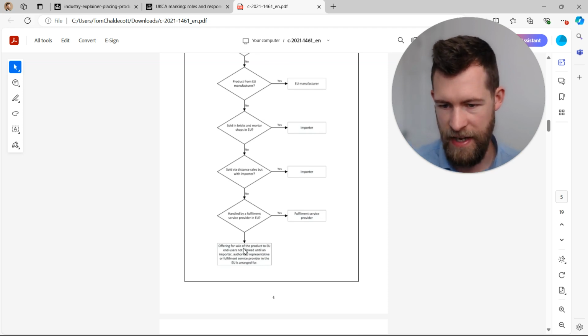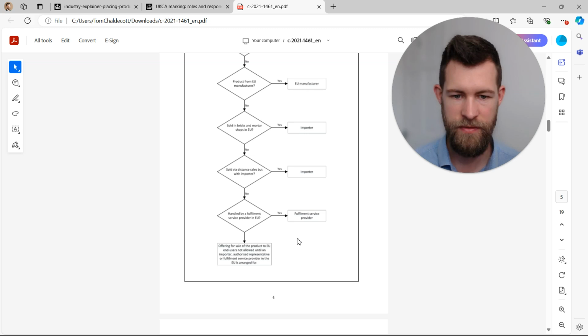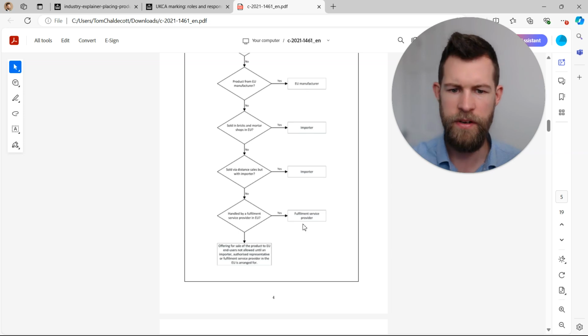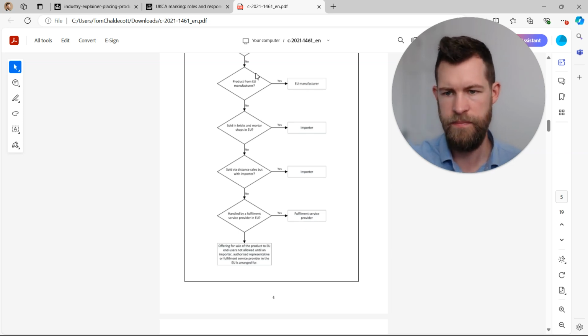So offering for sale of the product to the EU end users is not allowed until an importer, authorised representative, or fulfillment service provider in the EU is arranged for. So that's the requirement. So there are services that provide authorised representative services that can fulfill that if you're selling from the UK into the EU.